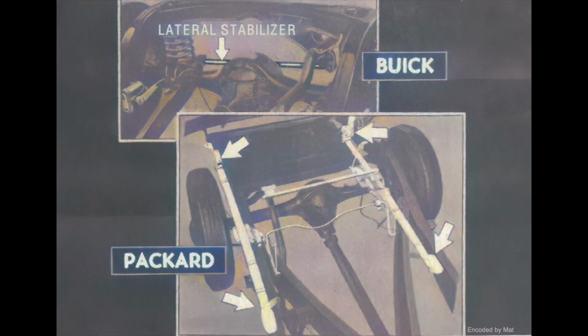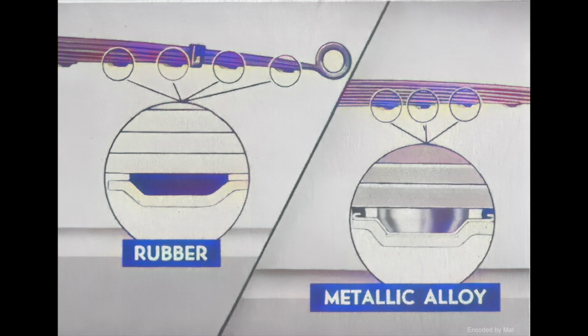Buick, like Packard, employs a lateral stabilizer in its rear suspension. However, in the Buick, the stabilizer is the only part that holds the rear wheels in proper position, for Buick's coil springs can play no part in maintaining the alignment so essential to safety. In the Packard design, the semi-elliptic springs securely held at 4 points by heavy shackles hold the wheels in a positive position. Packard claims a distinct advantage in its rear spring design through the use of both live rubber and special metallic alloy spring inserts.